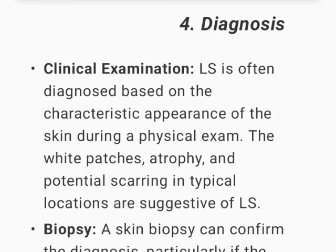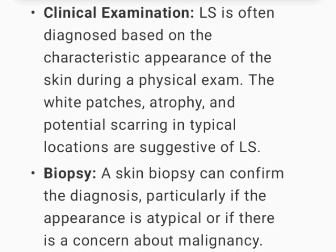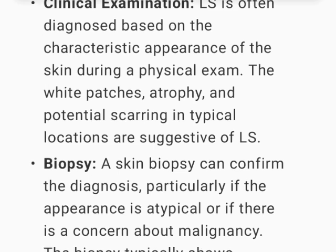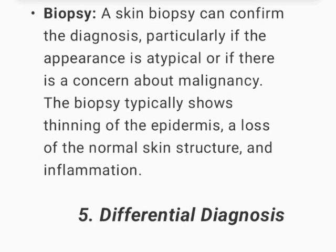4. Diagnosis. Clinical examination. LS is often diagnosed based on the characteristic appearance of the skin during a physical exam. The white patches, atrophy, and potential scarring in typical locations are suggestive of LS. Biopsy. A skin biopsy can confirm the diagnosis, particularly if the appearance is atypical or if there is a concern about malignancy. The biopsy typically shows thinning of the epidermis, a loss of the normal skin structure, and inflammation.